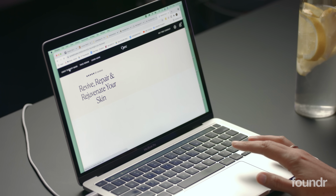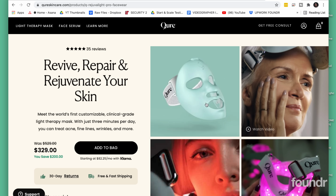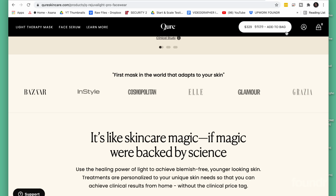If we click through to the product page, amazing. You can see the product in use. You can see what it looks like on its own. There's some age diversity. That's great. Oh, another thing here is I would probably have this add to bag section anchored down the bottom of the screen as well. I wouldn't personally look up to the top right corner to add something to my bag.